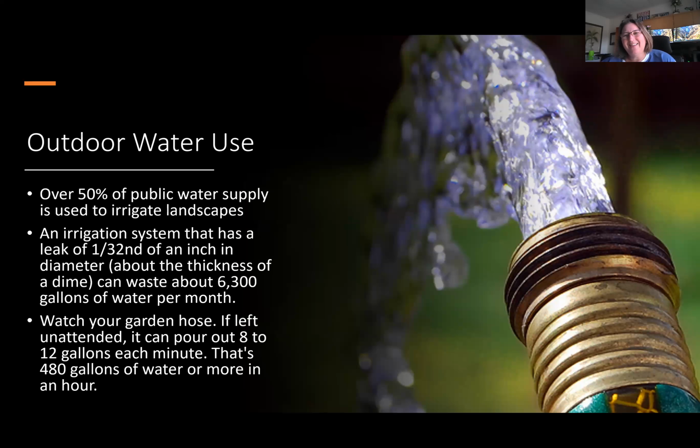If you water by hand, you'd have to stand there and hold the hose. But if you water with a sprinkler head on the end of a hose, set a timer so that you don't leave it on overnight or for hours at a time. You can purchase controller timers that go on your spigot; when you turn it on, you can set it to run for a certain amount of time and it will shut off. That can save a lot of water, because an unattended garden hose can pour 8 to 12 gallons a minute. So that's a lot of water. Please make sure that you're not wasting it out there.